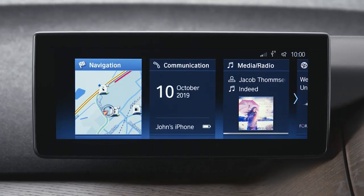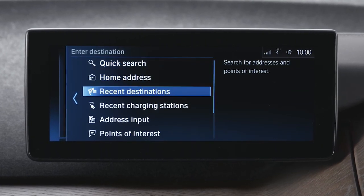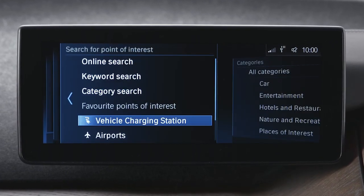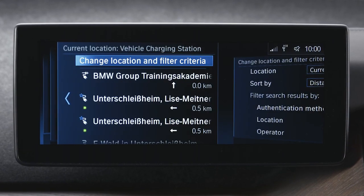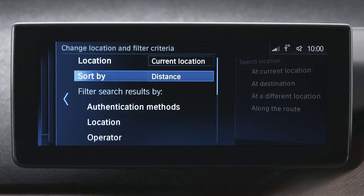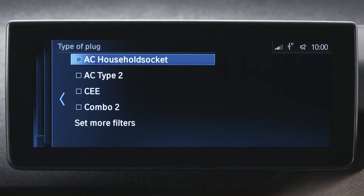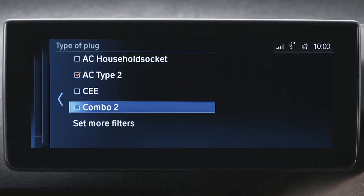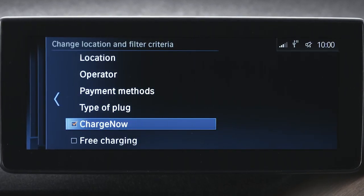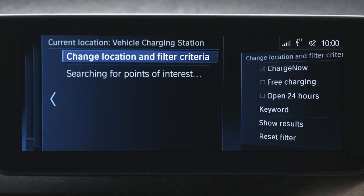Select Navigation, enter New Destination, Points of Interest, Vehicle Charging Station to look for specific charge points. You can change the search location where to search and add filters, like for example, type of plug. Depending on the market, you can also check a box for a Charge Now charging station. Click on Show Results to find a list of charging possibilities.